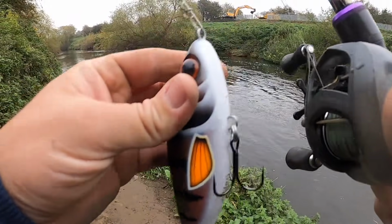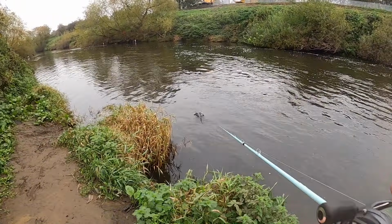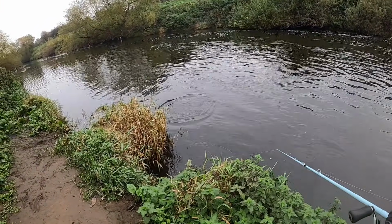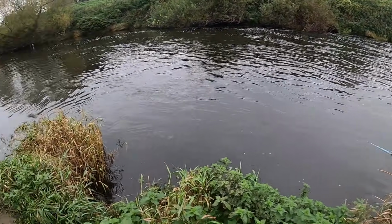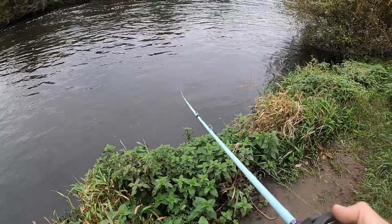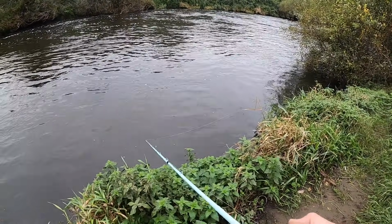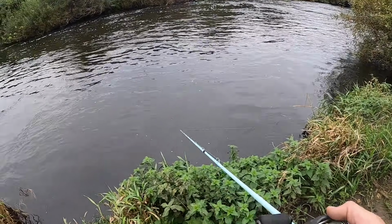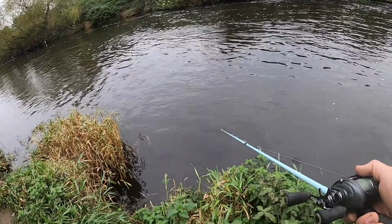Alright guys, made it to that spot where I had that decent fish last time. And not caught her yet today, which is a bit annoying. So I'm gonna give it a little bit of time here. I know there'll still be some fish around, just whether I can catch them or not. If not, I'll just head to a different stretch of river. Try to salvage it.